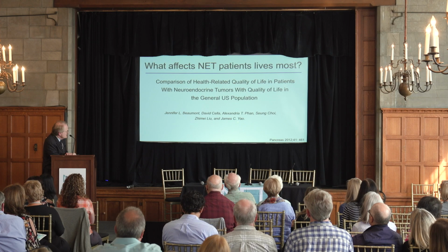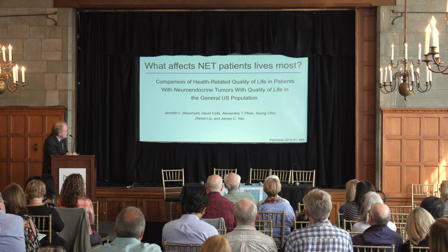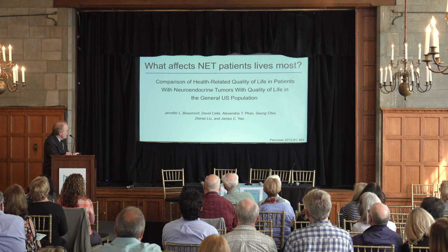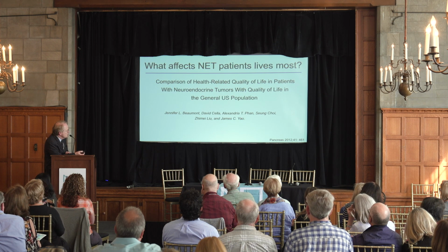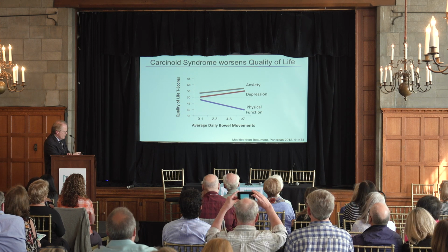So this is a nice study, and it's been repeated a number of times. It's a study from the folks at MD Anderson, looked at over 600 patients to see what really made a difference to them. Was it how big their tumor was, or whether it was metastatic or not, or whether it was that they had symptoms related to functionality or the hormones of their tumor.